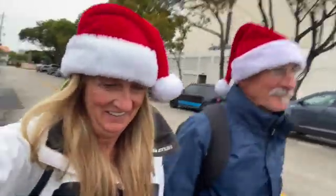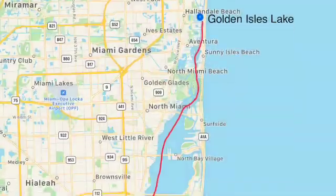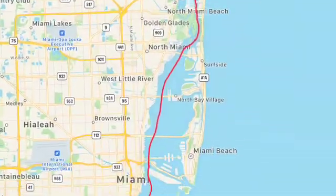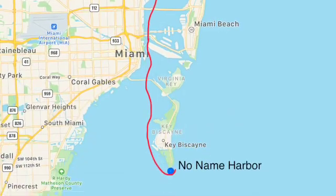In our last episode, we celebrated Christmas with Jean-Claude and Mandy in Helendale. Now it was time to head south again. So early the next morning, we pulled up anchor and started making our way to No Name Harbor.